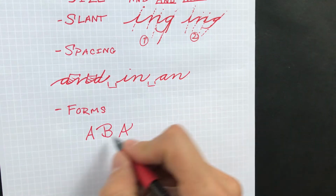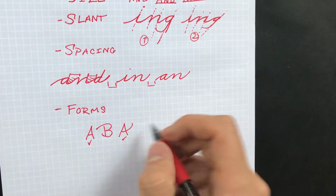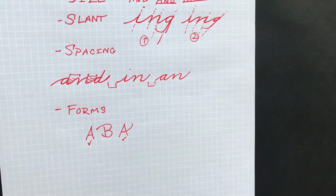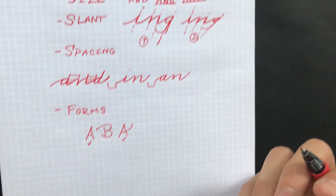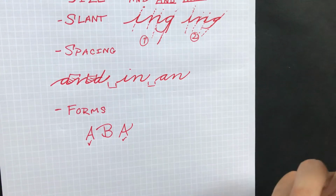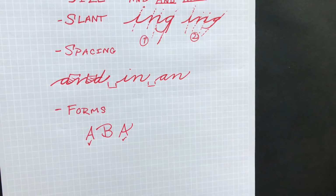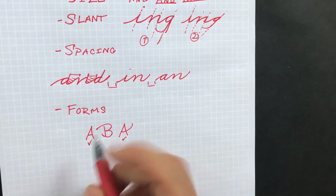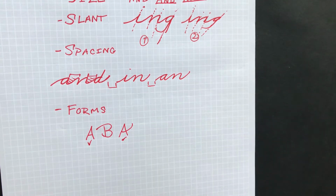So obviously, if you're writing one A this way and another A that way, that's going to hurt the beauty of your script, because people are just going to see that and they're not going to get that consistent feel. They're going to look at it and say, oh, that kind of hurts readability. They're expecting this, and then you throw this at them. That can be an issue in terms of people thinking of your handwriting as good or seeing it as good.